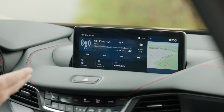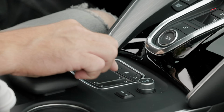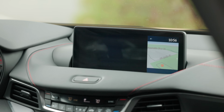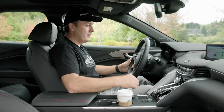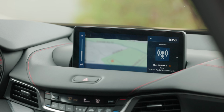Now the jury is still out on this infotainment system. I actually like it because the touchpad is mapped to the same location as the display. I just hit top left on the pad, boom, I'm there. It makes it really quick once you get used to it. Now let's try a voice search. Navigate to Cafe Ladro.